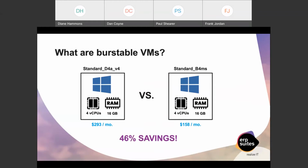Optionally, if we use burstable compute with the same 4 vCPUs and 16 gigabytes of RAM, the price drops to $158 a month. Yeah, and that's around a 46% savings. Yeah, that savings is pretty incredible.